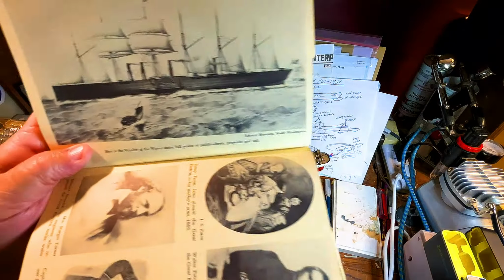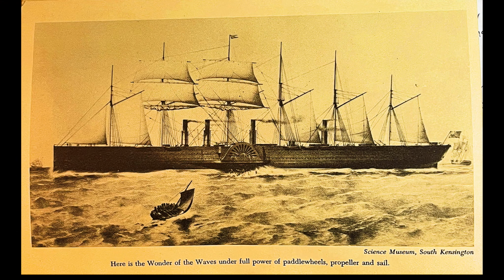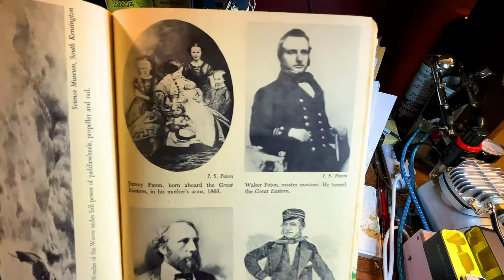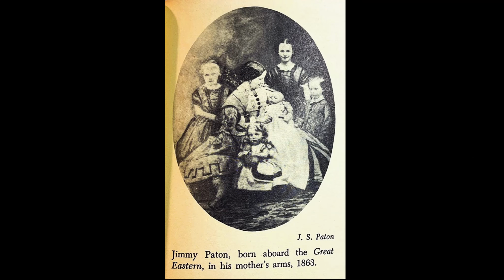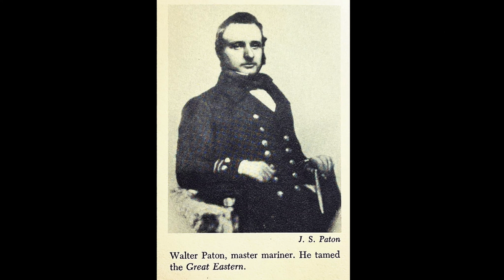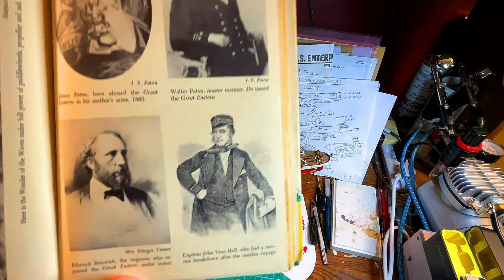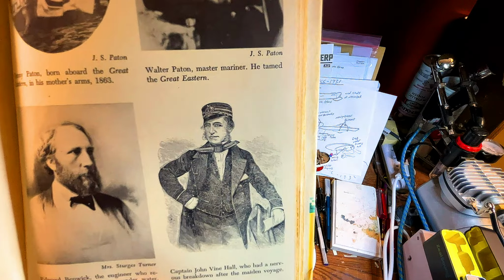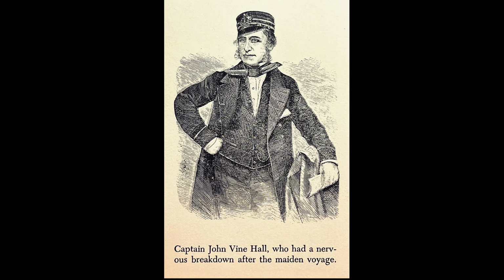This is a beautiful picture. She's got her sails down. Here is a wonder of the waves under full power, paddle wheels, propeller, and sail. That's just a magnificent sight. Jimmy Patton, born aboard the Great Eastern in his mother's arms in 1863. Walter Patton, or Peyton, Master Mariner. He tamed the Great Eastern. Edward Renwick, the engineer who repaired the Great Eastern underwater, and Captain John Vine Hall, who had a nervous breakdown after the maiden voyage.